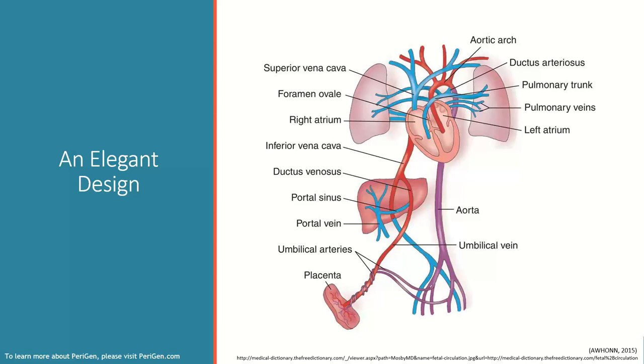So the five unique structures, I know I just alluded to them, but they only exist in the fetus. The placenta, the umbilical cord, the ductus venosus, the foramen ovale, and the ductus arteriosus. I know that we all think that the fetus is a miracle, because otherwise, how would they get here, given all the stuff that has to occur.